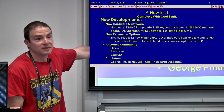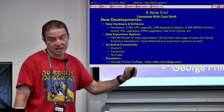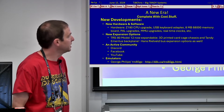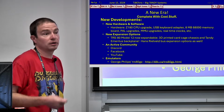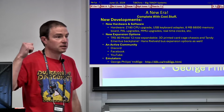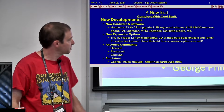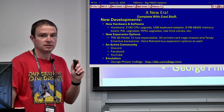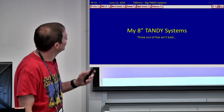And there's an emulator. TRS-80GP is a fantastic emulator, and if I have time, I'm going to demo it for you today. TRS-80GP emulates models 1-4, color computer, MC10, the terminal is video text, and it also does the Model 2 line systems. It doesn't do the color computer 3 at the moment. I think it's coming, but I don't want to put that on. But I did hear that.